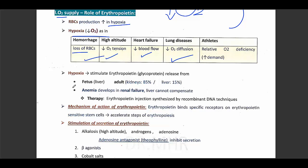Also, hypoxia stimulates erythropoietin, the hormone we mentioned that turns stem cells to erythrocytes. It is released in the fetus from the liver. In adults, it is released from the kidney by 85% and from the liver 15%. So the liver in the fetus is very important.